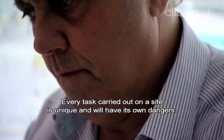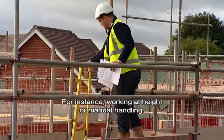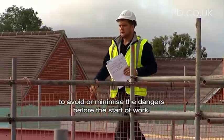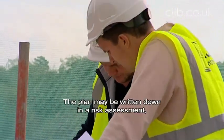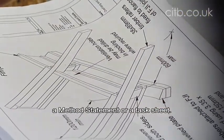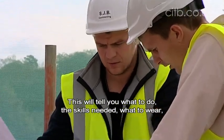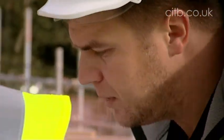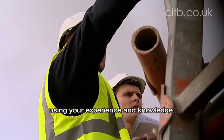Every task carried out on a site is unique and will have its own dangers, for instance, working at height or manual handling. The site management team will put in place a plan to avoid or minimise the dangers before the start of work. The plan may be written down in a risk assessment, a method statement, or a task sheet. This will tell you what to do, the skills needed, what to wear, what tools to use, and what the dangers are. You should contribute to the planning process using your experience and knowledge.